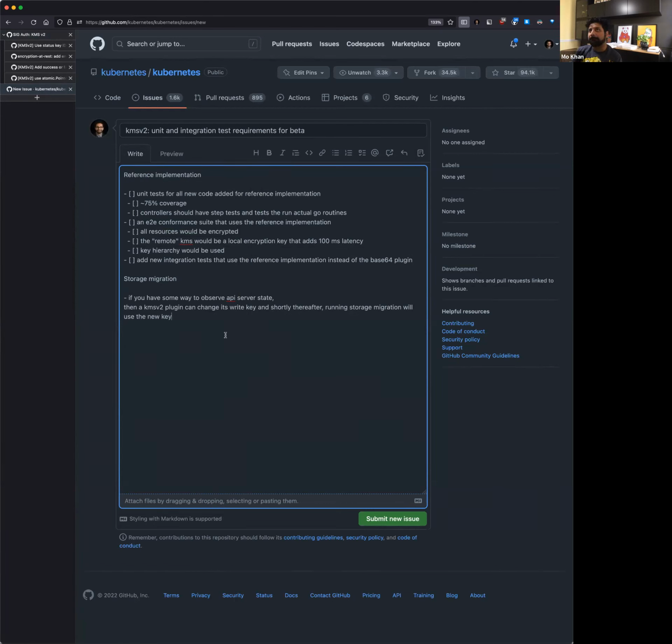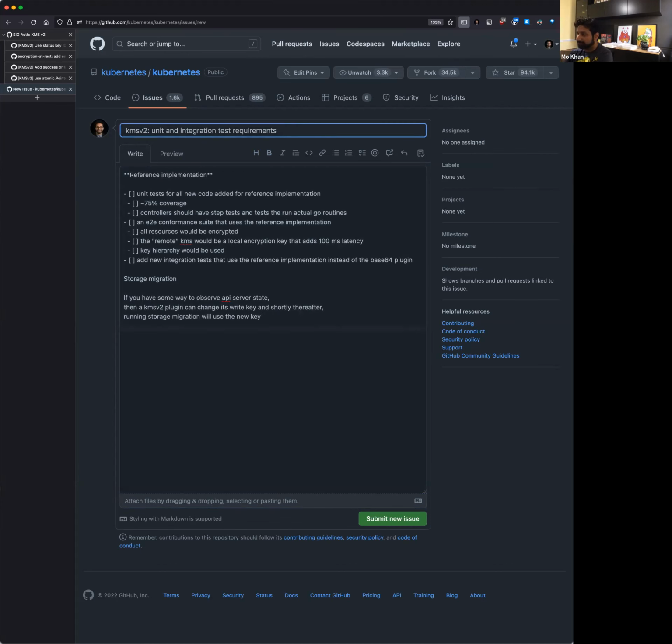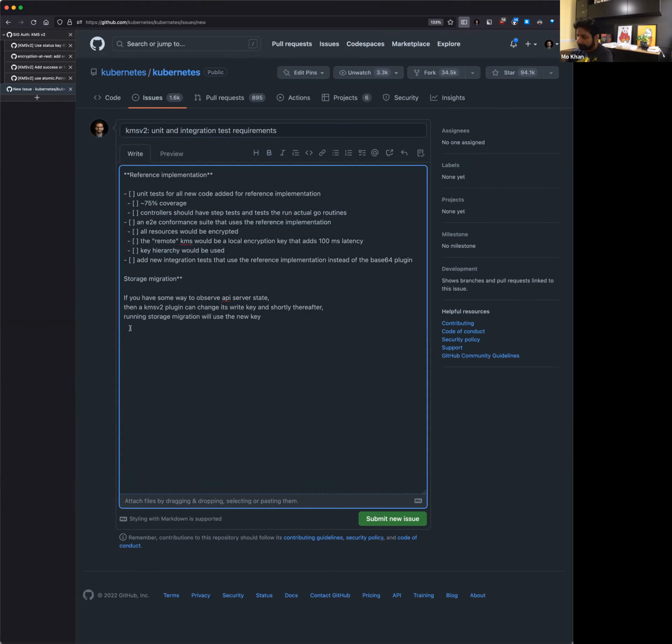I'm trying to think what we want to test in regards to all this stuff. Maybe I'll just remove the "for beta" part so that it's just here's some test stuff that we have. Is there anything outside of this that we feel is part of the API contract, so we can think about tests?